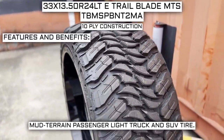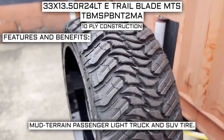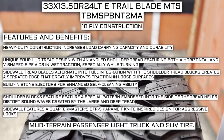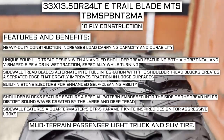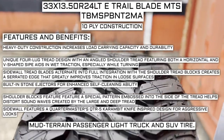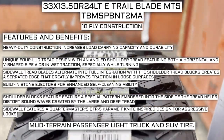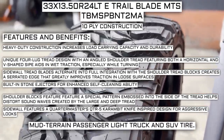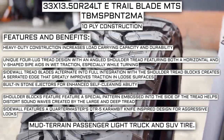Some of the manufacturer listed features of this tire include: heavy-duty construction increases load carrying capacity and durability. Unique four-lug tread design with an angled shoulder tread featuring both a horizontal and V-shaped sipe aids in wet traction, especially while turning. Sidewall tread blades alternate into full integration with the shoulder tread blocks, creating a serrated edge that greatly improves traction in loose surfaces.